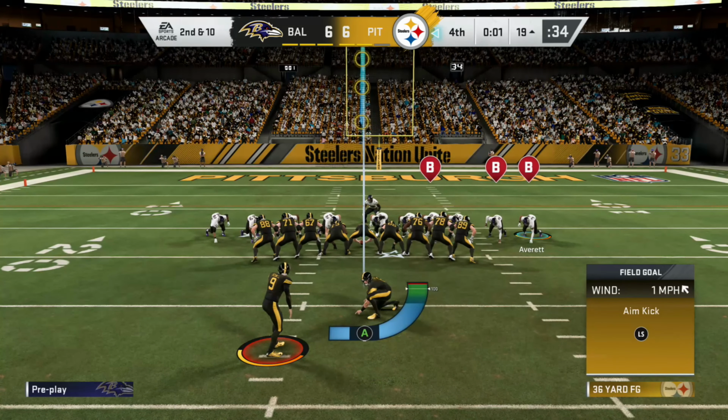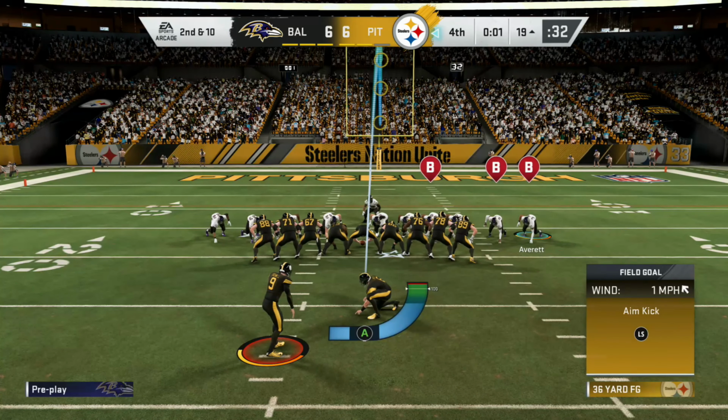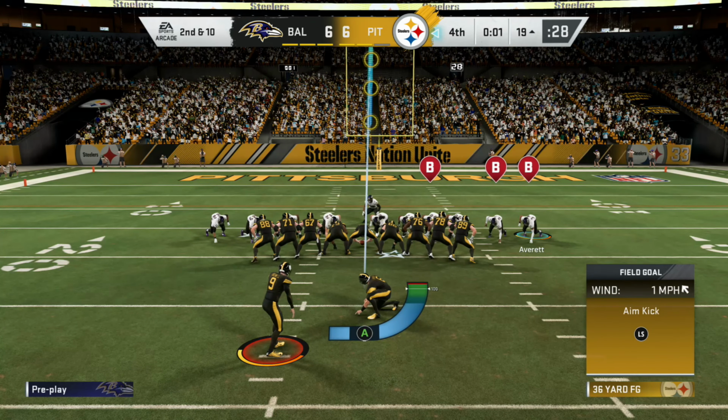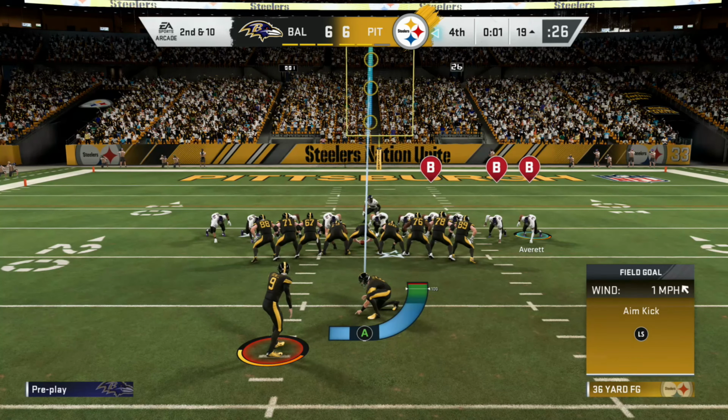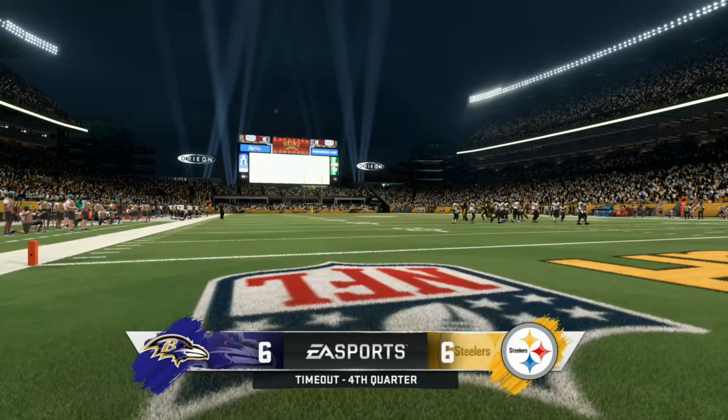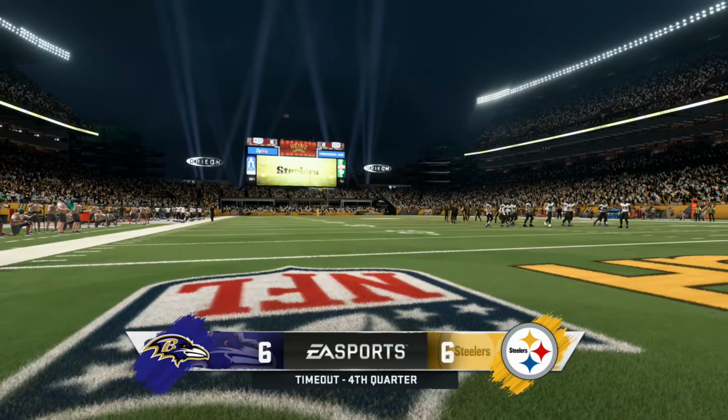So on now for the field goal try, Chris Boswell. The clock showing just 1 tick. This for the win. And now we'll get a timeout here. They're able to stop it with 1 second to go in this game.